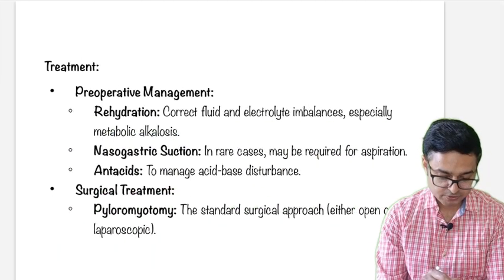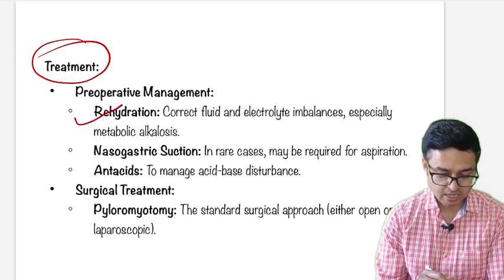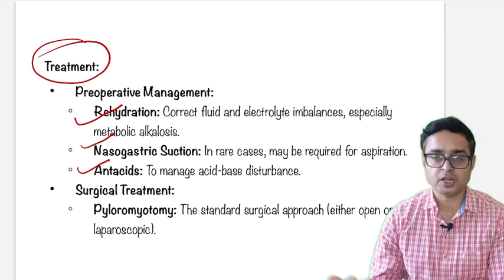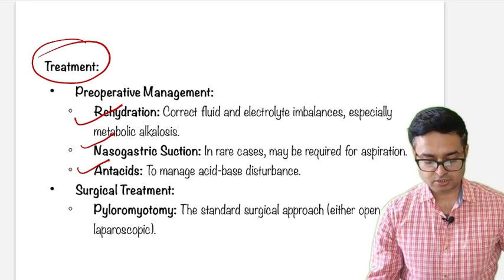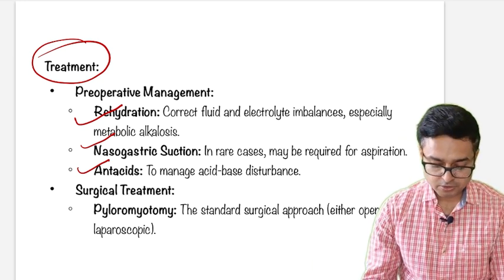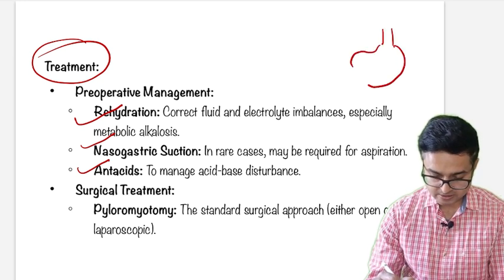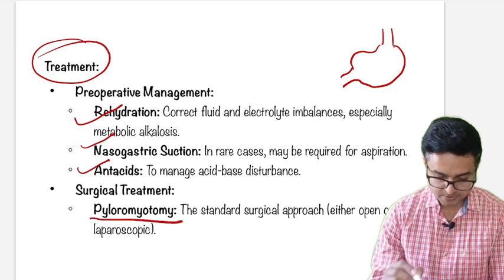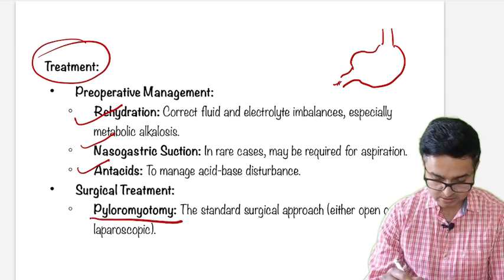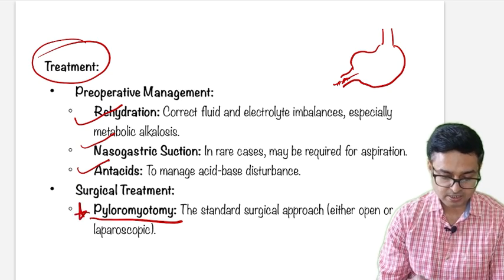So how will you treat? First, you will stabilize the patient with rehydration, anti-suction, and antacid. This is the pre-operative management or stabilization of the patient. What will you do next? The pylorus is stenosed, so you will do pyloromyotomy. You will cut this muscle. So this is actually the treatment of choice.